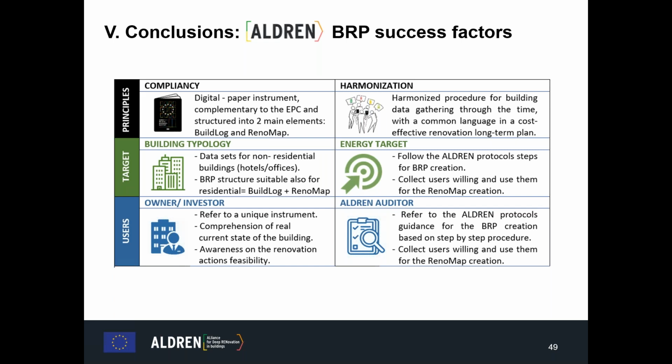Two are the main elements in which we structure the building renovation passport. And another important thing is that it is very clear that the target of our passport is non-residential buildings, and the energy target is NZEB. You can refer to a specific protocol step by step for the creation of the passport, considering user willingness and owner suggestions and needs.